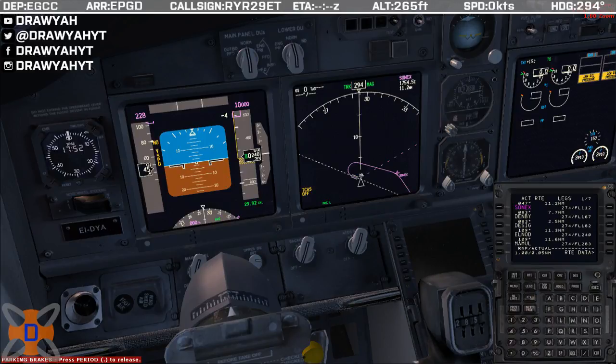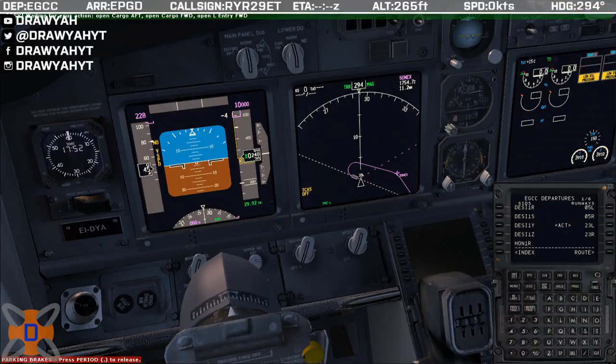Just checking, tower. It's runway 23 left for departure today. Ryanair 29 Echo Tango. Ryanair 29 Echo Tango, correct, runway 23 left for departure. Okay, right, 23 left. Negative then, we do not have that available, but we can do a Desi 1 Yankee departure if that's alright with you. Ryanair 29 Echo Tango. Ryanair 29 Echo Tango, standby.